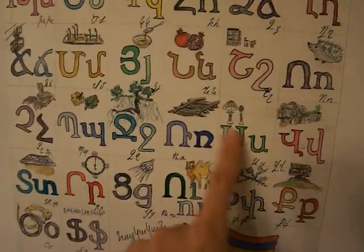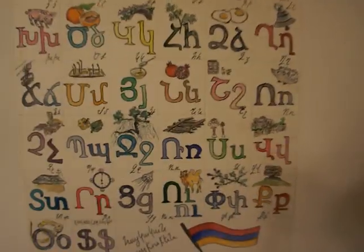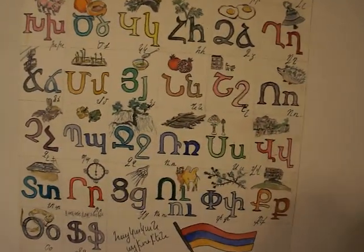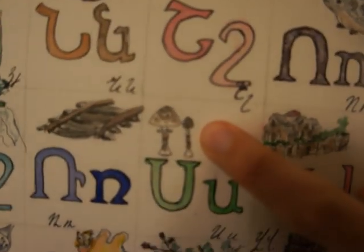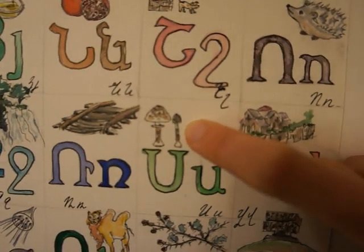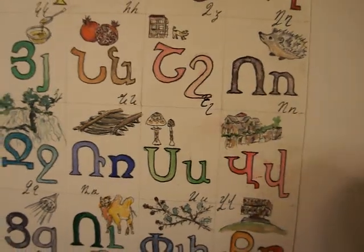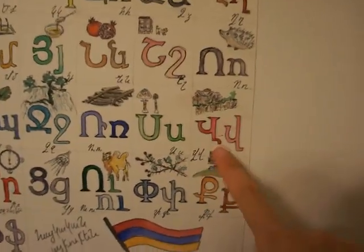This is s, and this is sunk, which is a mushroom. And I pick mushrooms. I'm a mushroom picker. I'm obsessed with mushrooms, and this is one of the mushrooms that I often pick in various stages of development. If it's even smaller, it looks like a tiny dick. Very nice.